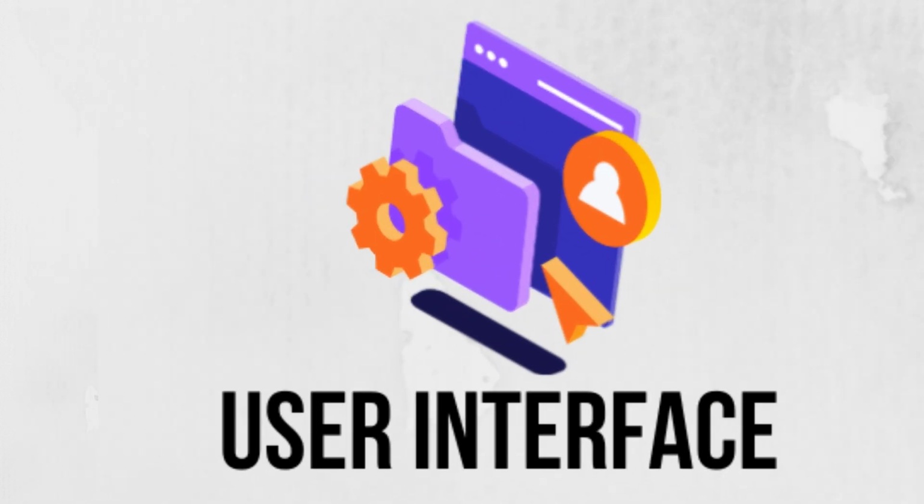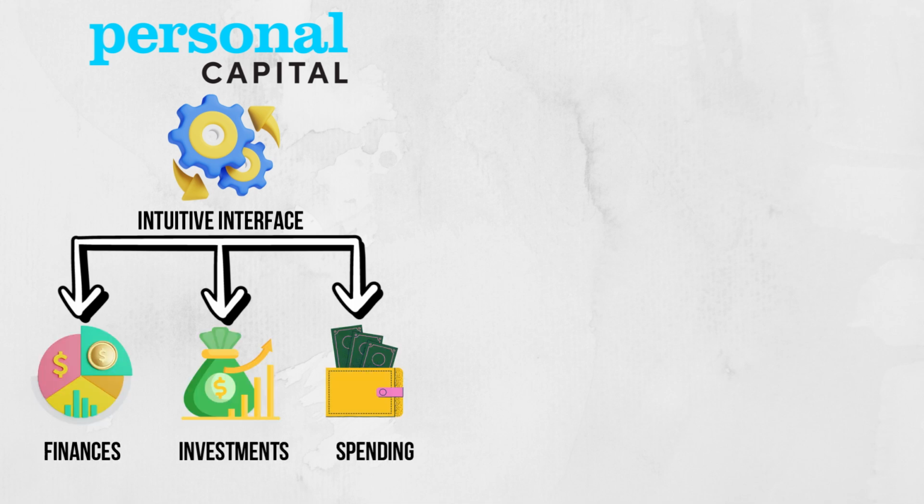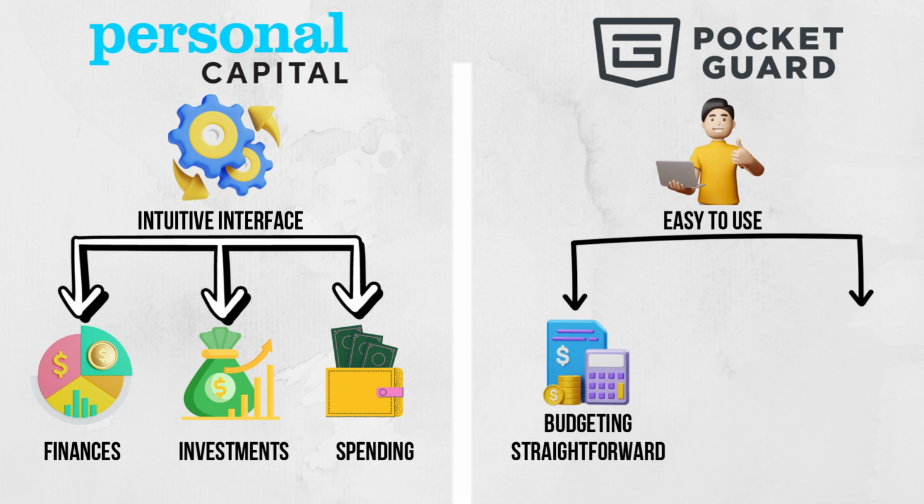User interface and experience. A user-friendly interface enhances the overall experience. Personal Capital is known for its intuitive interface providing a clear overview of finances, investments, and spending. PocketGuard features a simple, easy-to-use interface designed to make budgeting straightforward, showing users their financial status at a glance.